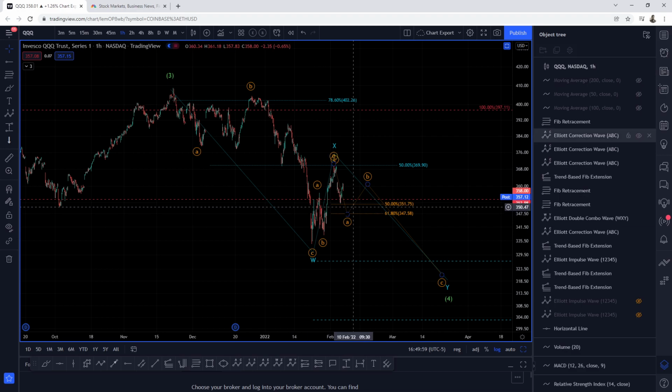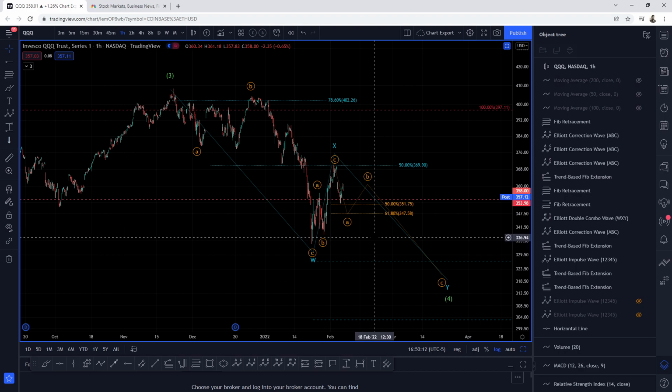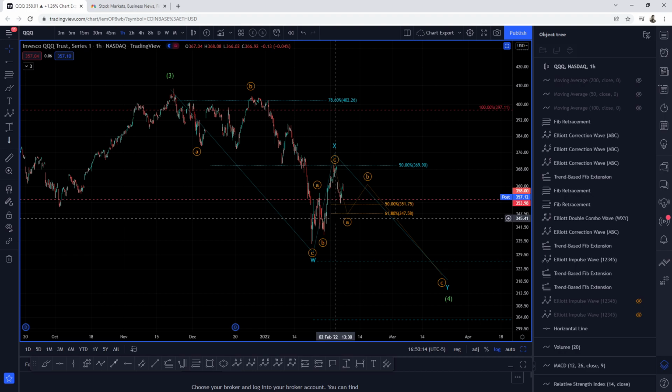So, look, guys, you see, there are a lot of scenarios going on. There isn't one straightforward way of looking at this at the moment. And the best bet is to sit on the sidelines. Best bet is to be patient and try to weather the storm, because we can go either way at this point.